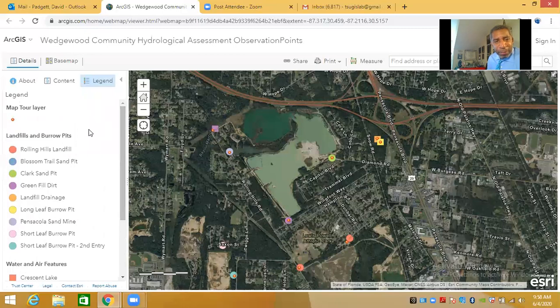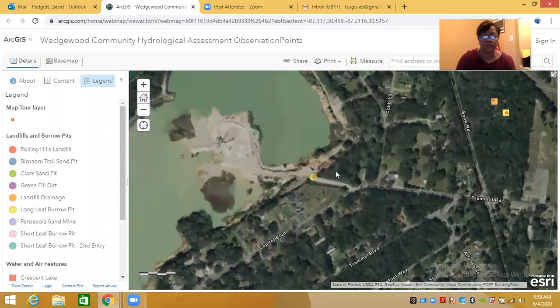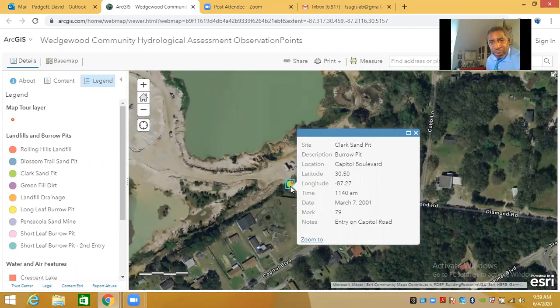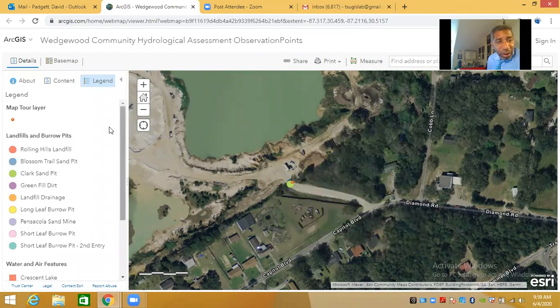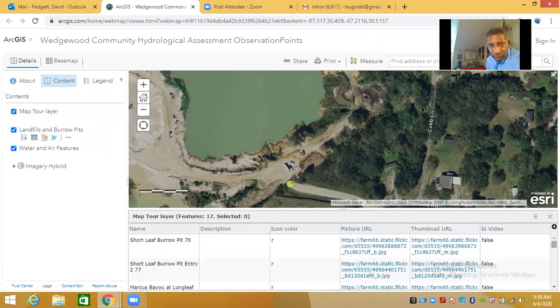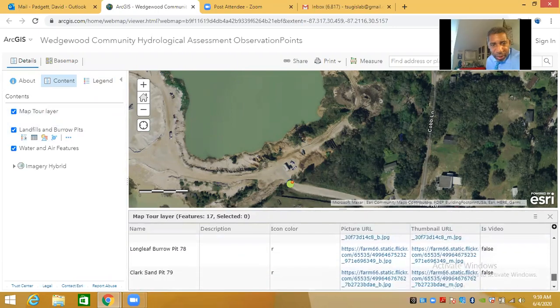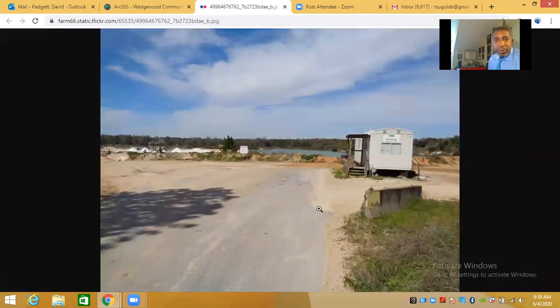One of the purposes of this map, and you can open this map up from the link, is to provide a base map for Dr. Johnson to develop a drone flight plan. She can look at a site like the Clark Sand Pit. If you want to see the photo, you can open up the attribute table, scroll down to the Clark Sand Pit, and click there. That was the view that we got. This is as close as we could get to the sand pit.